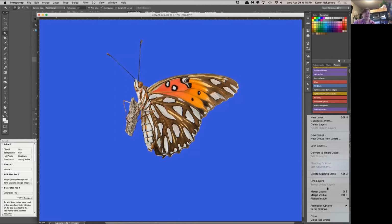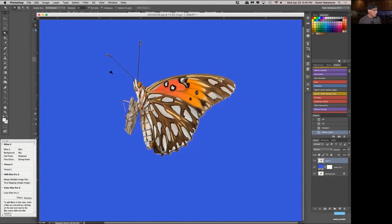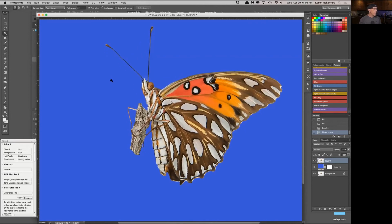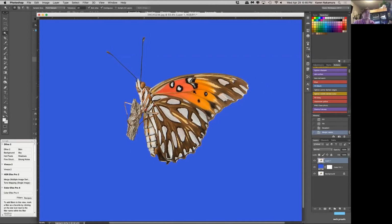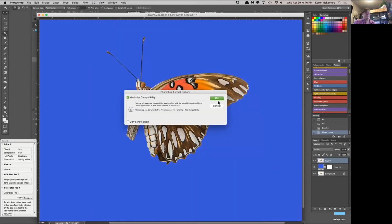And then you combine the images and then you merge layers. Okay, so those are the two layers that you selected separately. So now you've merged them back together. Right, so now the butterfly has a head. Perfect. Now everything's selected and the antennas are together. And then we just save this, Save As. Makes sense.